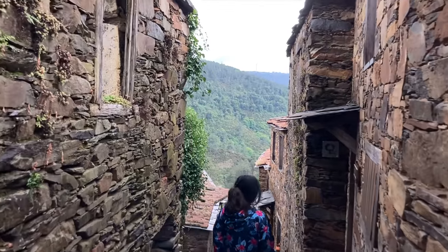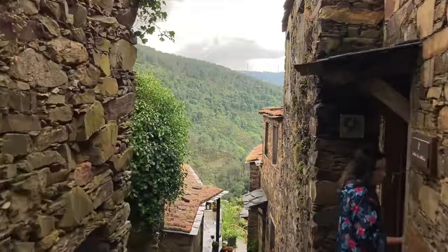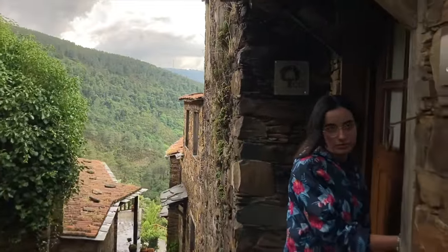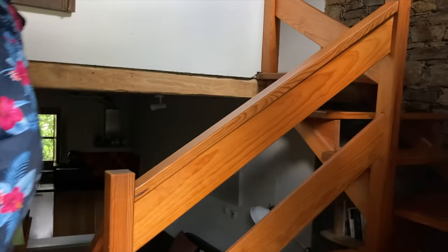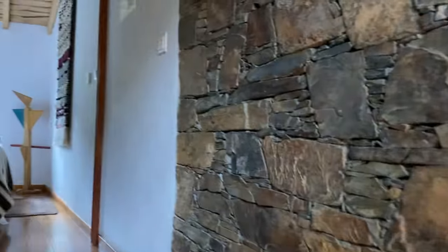So we're going to go into one of the houses right now. Actually, if you are in the house, you can film it. Perfect. Oh, it's big. Upstairs is the bedroom. And the bathroom.